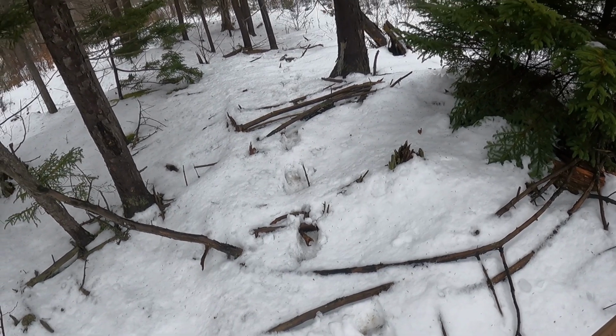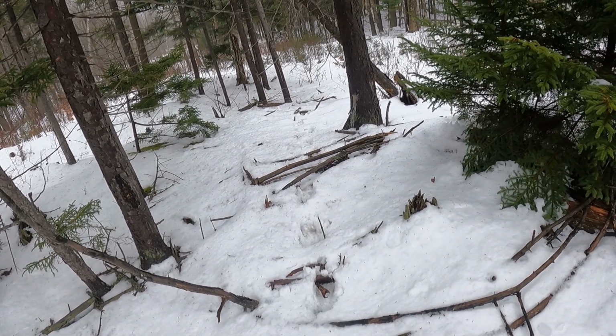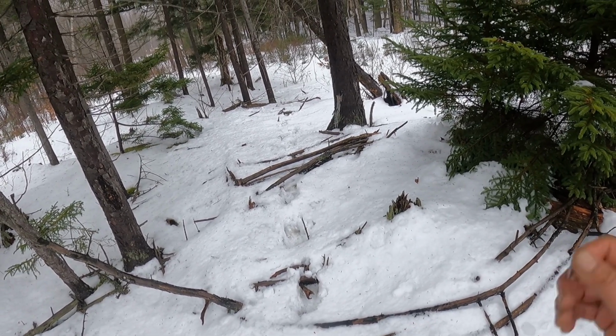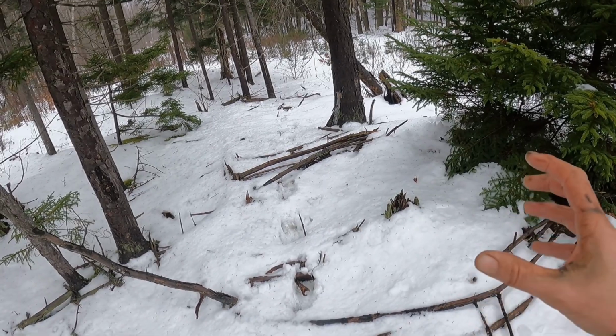I'm glad it didn't end up snowing today because I can follow my tracks all the way back to the truck. I got 2 other systems, 2 other ways to get out of here also. I got maps and compass. I've studied the topos, so that's kind of one.